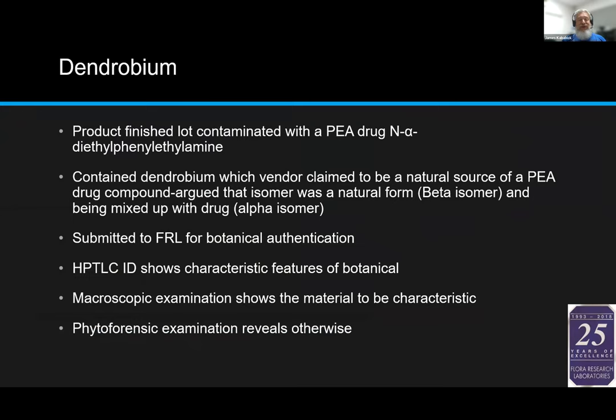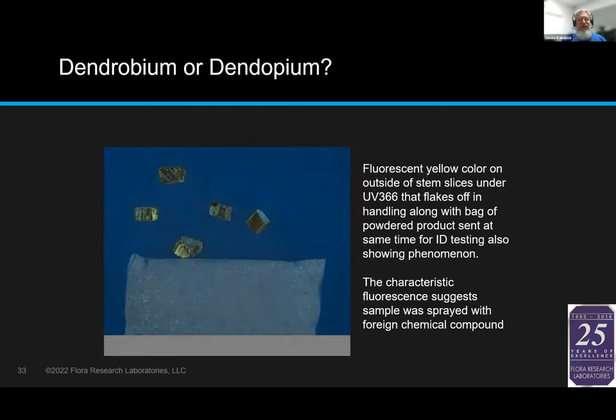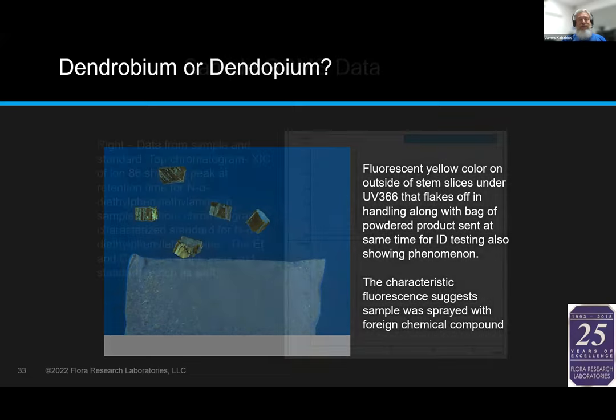So we got a sample of material to authenticate and to help prove that this was the beta isomer. But we did a little extra investigation and the first thing we noticed was how the surface fluoresced under UV 365, and you can see some fluorescing in the bag too. So this suggested to me that this dendrobium material had been sprayed with something.